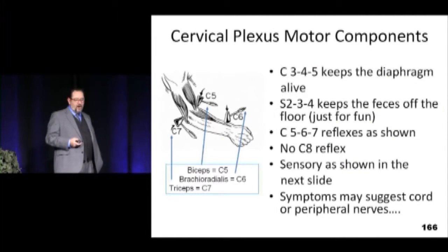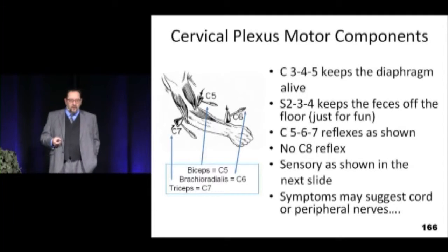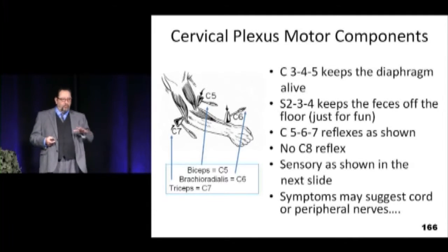In terms of some reflex stuff, C5, 6 is biceps, C7 is triceps. And these are not pure reflexes. They're drawn here on this drawing as if biceps is purely C5. It's C5, 6. Brachioradialis is C6. Triceps is almost pure C7, but not completely.